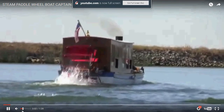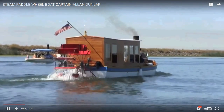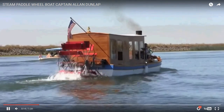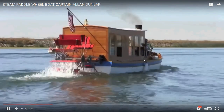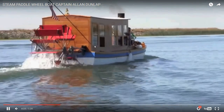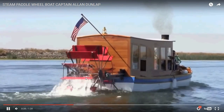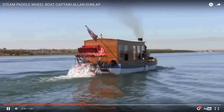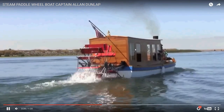So here is an example of a steam paddle wheelboat from Captain Alan Dunlap. This is a new one that they've built. You can see here, this is the smokestack where it's powering, they're burning the coal or some kind of fuel. Then it creates steam, and the steam pushes the piston in here in the back, which then pushes the paddle, and the paddle pushes the boat.